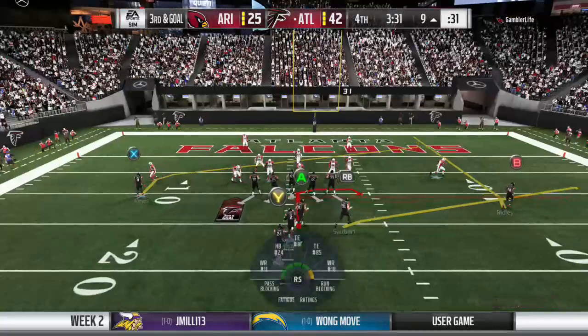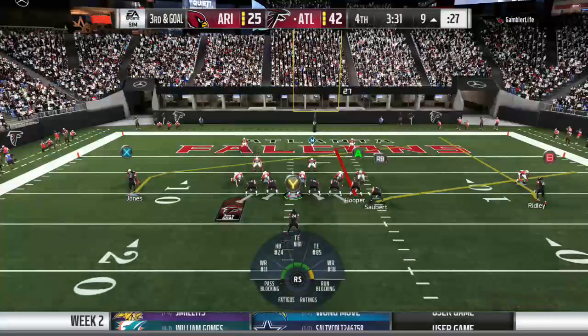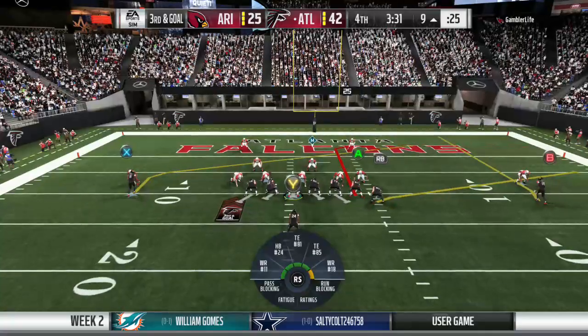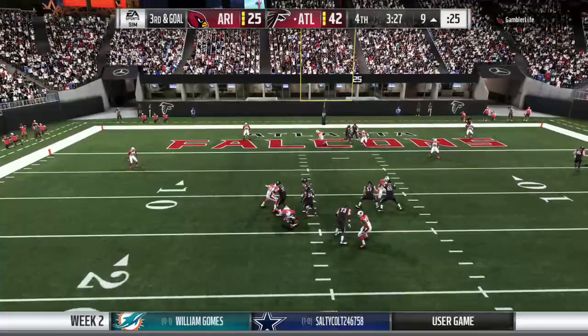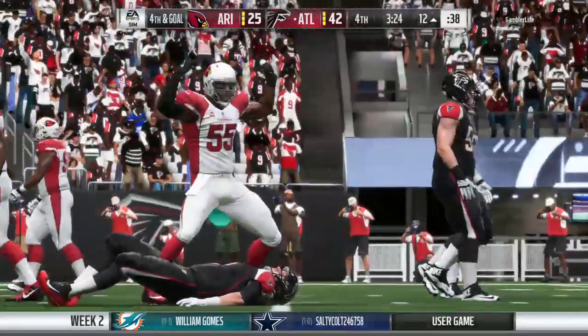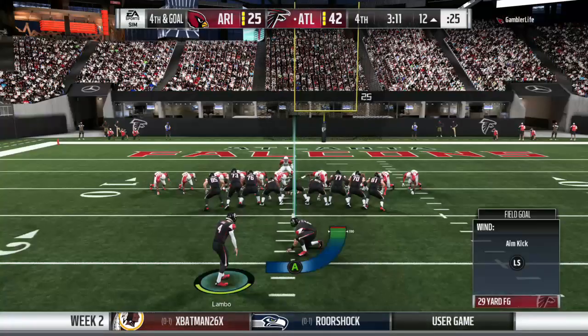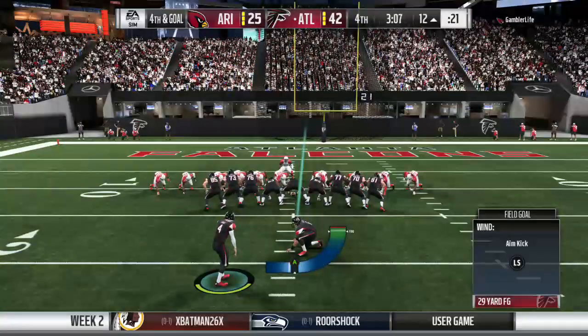The Falcons on third down. They've converted just 2 for 6 thus far. This is 3rd and goal. Ryan, and he's going to go down. Sacked back at the 13-yard line. Chandler Jones in there to get him his 2nd sack now of the afternoon.